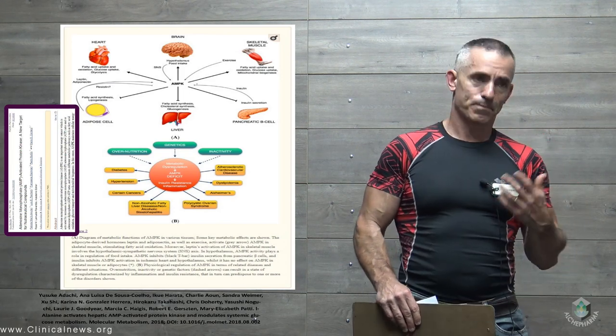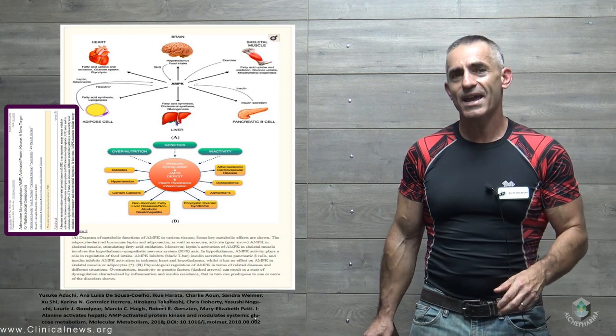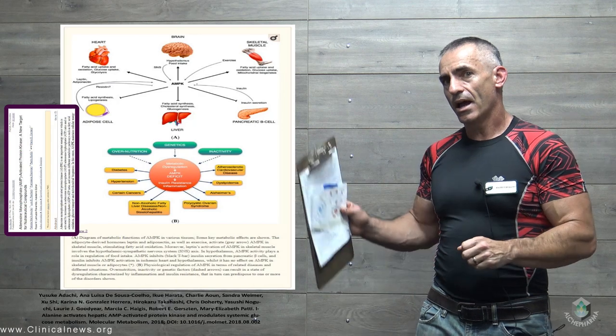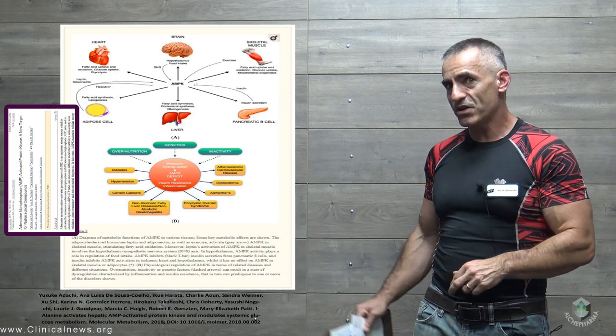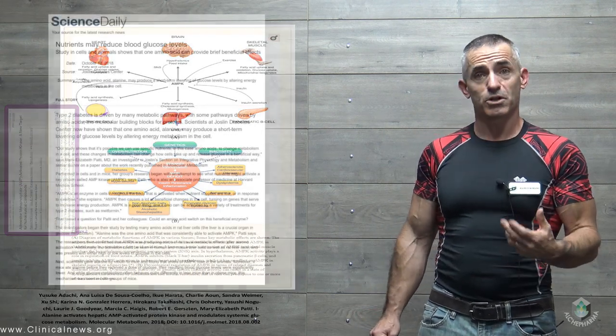Adenosine monophosphate-activated protein kinase, again, AMPK, is a fascinating substance. And alanine helps raise that. Even better, by raising this beneficial AMPK, it also lowers the blood glucose.